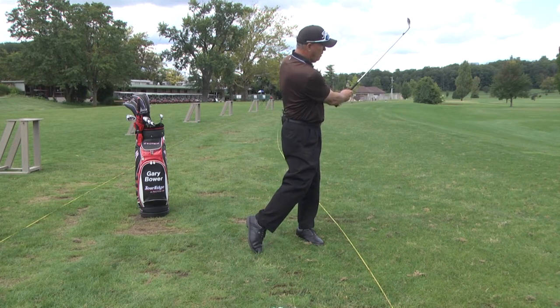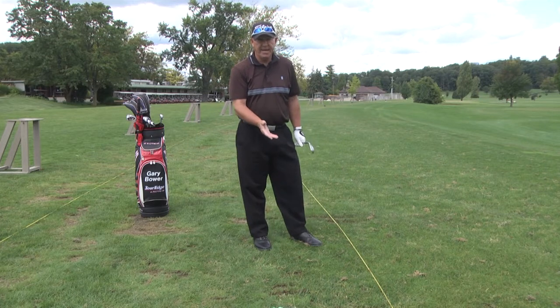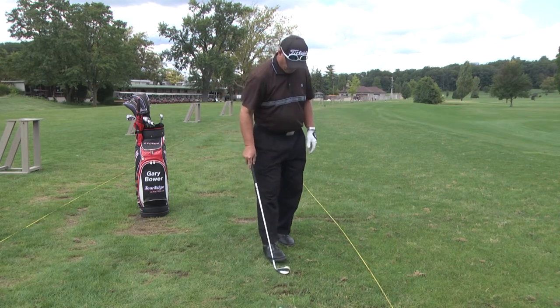There we go. Now a shot like that, I hit the ball first, the divot's out ahead, should create a lot of backspin if the green is pretty good. So let's try another one.